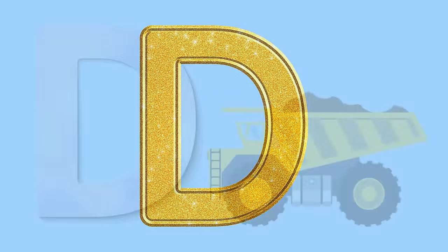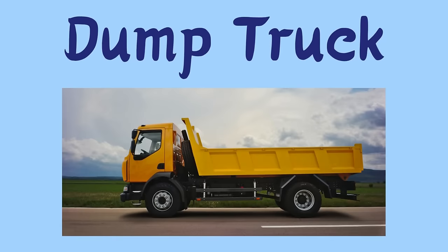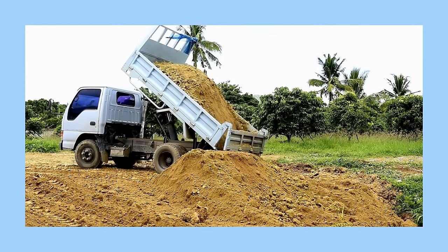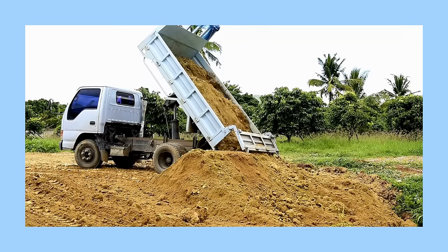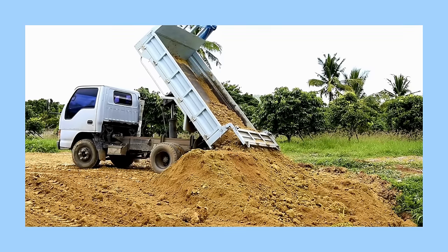D. D is for dump truck. D-U-M-P-T-R-U-C-K. Dump truck. A dump truck is a giant vehicle with a big tilting bed in the back. It's like a hard-working helper on the construction site, carrying and dumping loads of dirt and rocks.